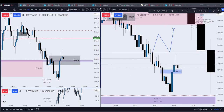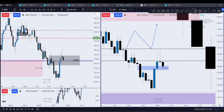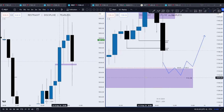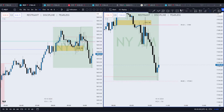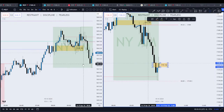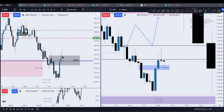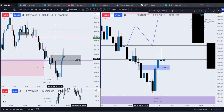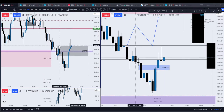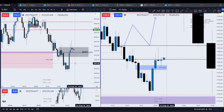So is tech really trying to turn here? Let's see. Still shallow. It might not be confirmed yet. Where would I get confirmation here? Yeah, we're just trying to wait for clear setups right now. I'm looking for this 5-minute closure above too. Long ES on the 1-minute unicorn. This is a unicorn here, but for it to be a high quality one, I would want a closure above these wicks here. We didn't get closure above. And I'm really just trying to take high quality setups today.